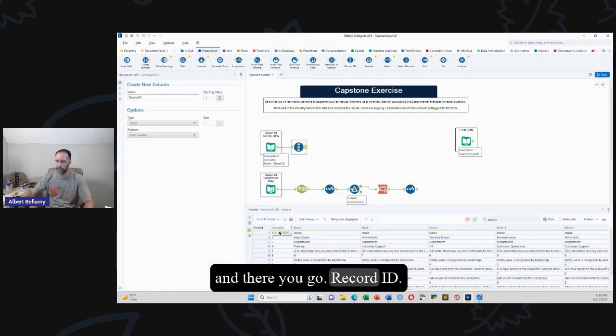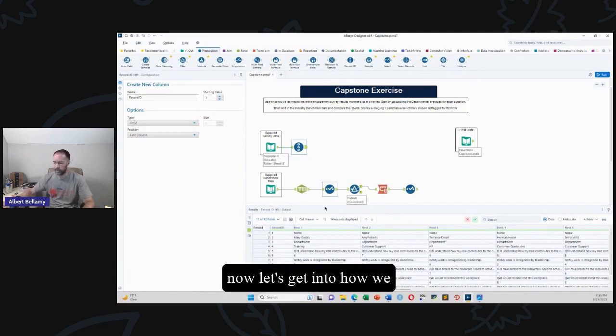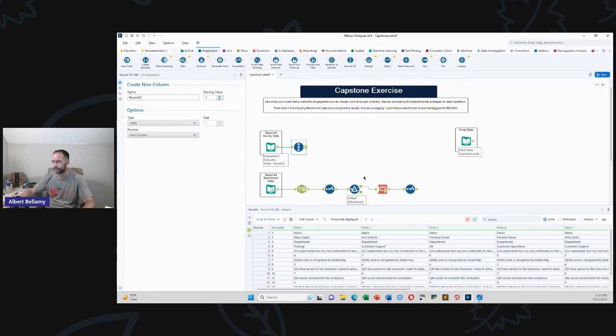And there you go. Record ID 1, 2, 3, 4, 5, 6, and so on down to 14 records. Okay. Now let's get into how we clean up this mess. Let's filter.